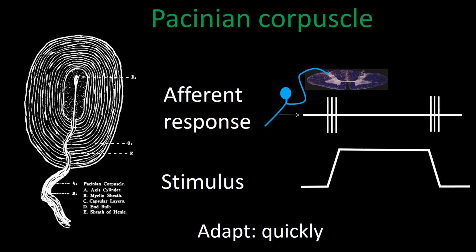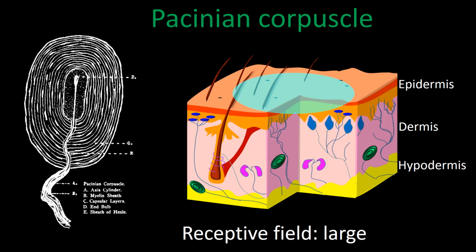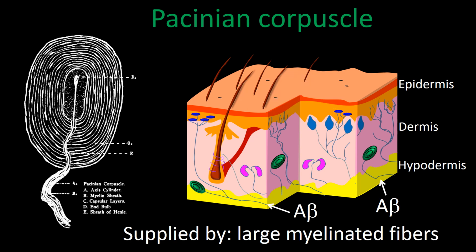They adapt quickly, implying that a stimulus, despite its duration, only produces afferent responses at the onset of the stimulus and at its termination. Pacinian corpuscles have a large receptive field. They send their signal through thick myelinated fibers labeled A-beta.